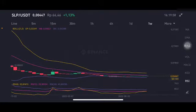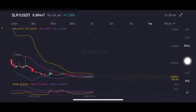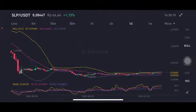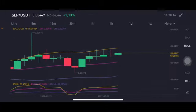I'm not a financial advisor, I'm just going to give you some predictions using technical analysis. Looking here, it's trying to make its way to the pink one side, but it is still on the downtrend line. The stochastic is in a neutral position, not overbought, not oversold, on the daily chart. It's also trying to make its way to the yellow one side, upper band 0.0046 US dollar.